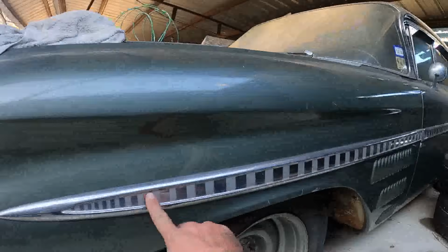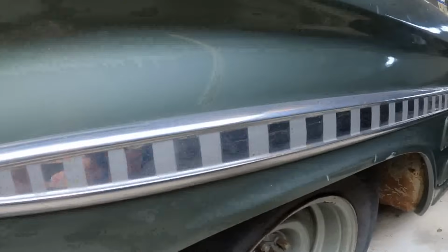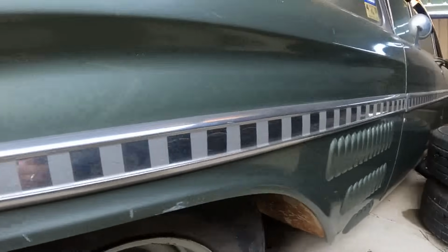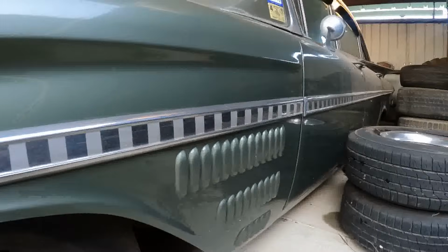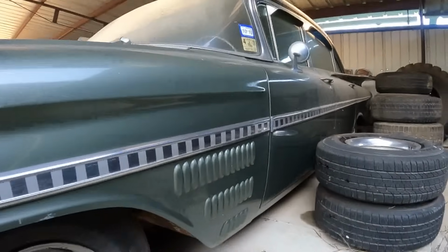Is this custom? Yeah. Sandblaster and tape, much to the protest of my father. It's supposed to be an ivory insert. Oh, okay. Yeah, that is really neat. I like the subtle touches you do with this. Yeah, it was kind of a custom.